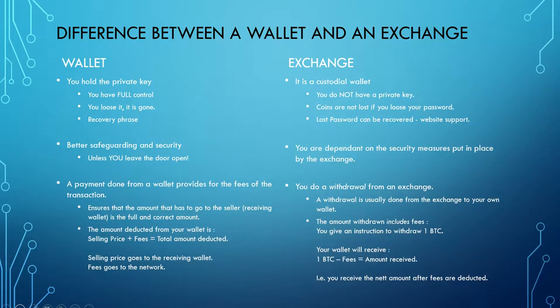Now, it's quite different on an exchange. On an exchange, you call it a withdrawal from the exchange. A withdrawal is usually done from the exchange to your own wallet. The reason for this is that the amount that is withdrawn from an exchange includes the fees. So let's take an example. You give an instruction to withdraw 1 Bitcoin. The receiving wallet is going to receive less than 1 Bitcoin because the fees are deducted before the amount is transferred. In other words, the receiving wallet only receives the net amount after the fees are deducted.